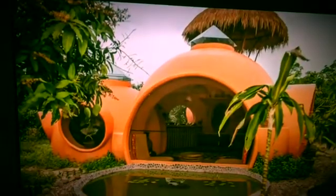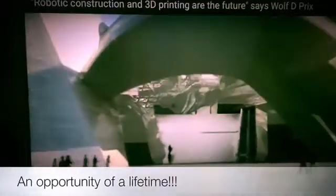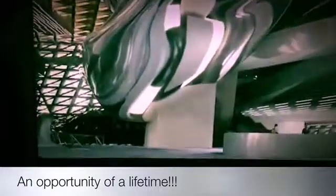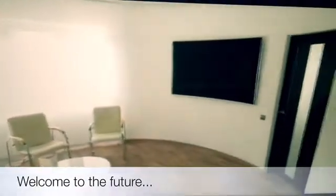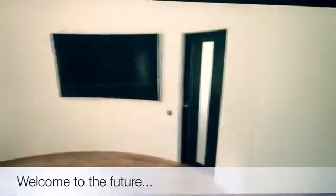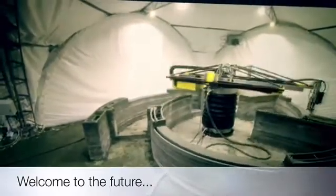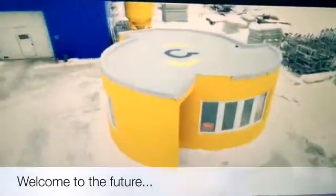We've been swamped with requests from people all over the world. The walls of this house were printed entirely on site. This is the world's first actually printed house.